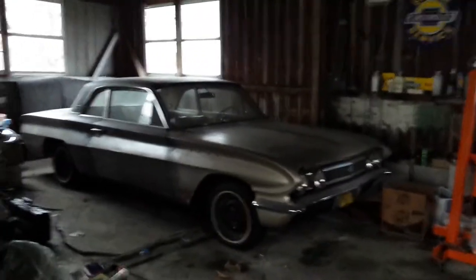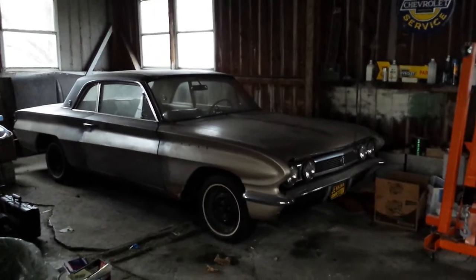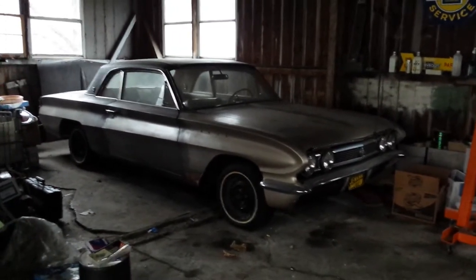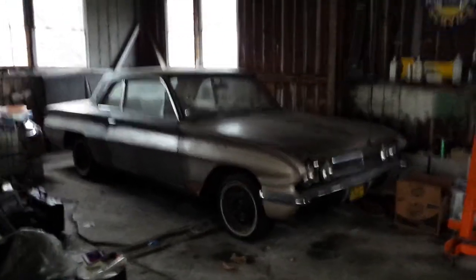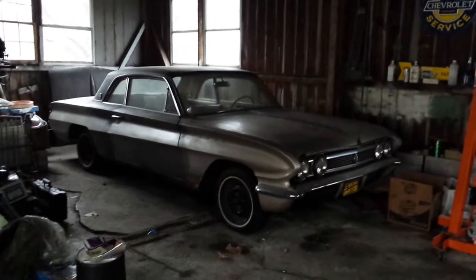Oh my gosh. A barn find. I guess you can say that since it's been parked in my barn for the last 7 years. This right here is a '61 Skylark that my wife and I purchased about 7 years ago. And it's a really, really cool car.